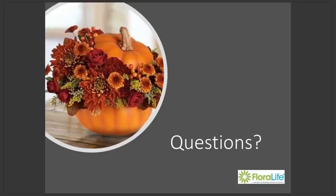Perfect. I think to add to that point, I have heard using Oasis floral foam, it's sometimes nice to cut at an angle. But in terms of vase life, yes, we have never seen any vase life improvements.